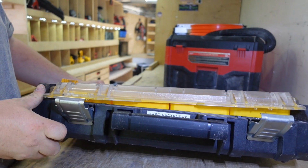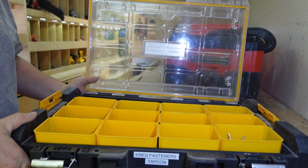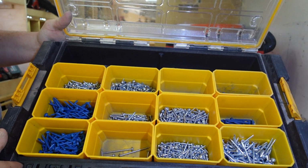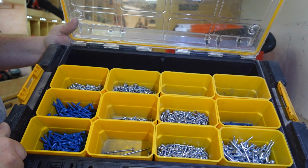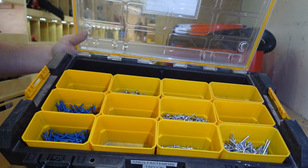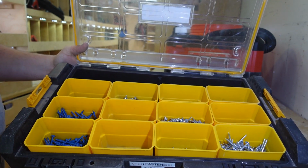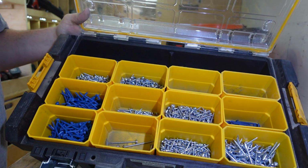All right, so we've got Craig fasteners and Tapcons. Basically, we don't do too much cabinet making or anything, but we do have all of our Craig fasteners that we use. Obviously, we have extra room for growth, but that's how I pretty much run it. Not too many Tapcons because we don't use them very much, but if we have extra, they're in there. So, if you have a Craig jig, you know how valuable this can be for building any kind of box, pretty much. So, yeah, fantastic.